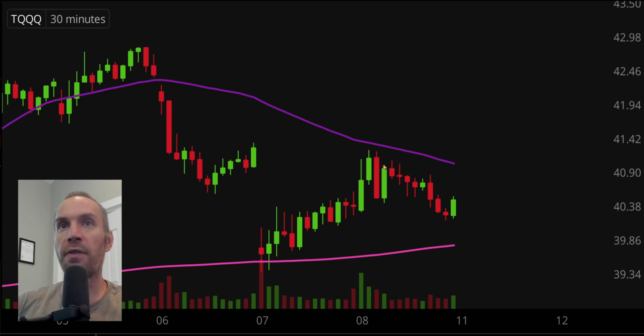So you're going to have a bunch of people watching that purple line, which you now know is the 50-period moving average. And because the price is below it, they're going to be looking at that as an area of resistance. You're also going to have a bunch of people watching that pink line, which you now know is the 200-period moving average. And they're going to be watching that area as a level of support.